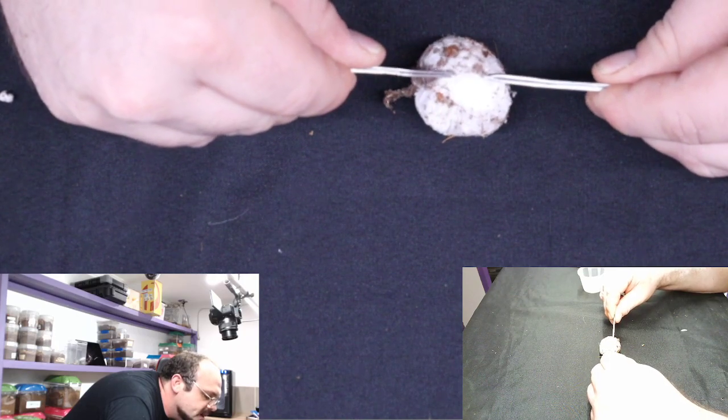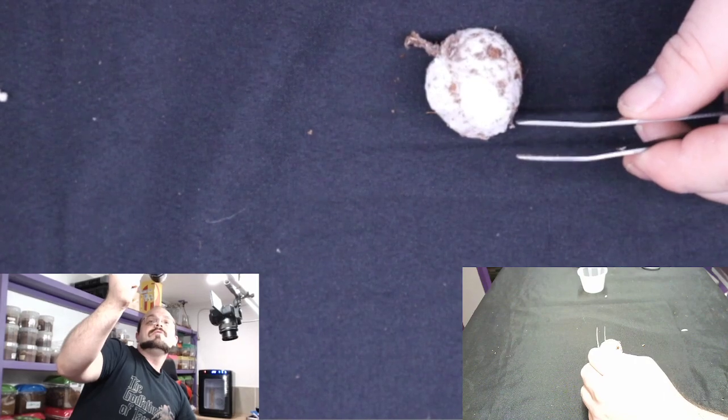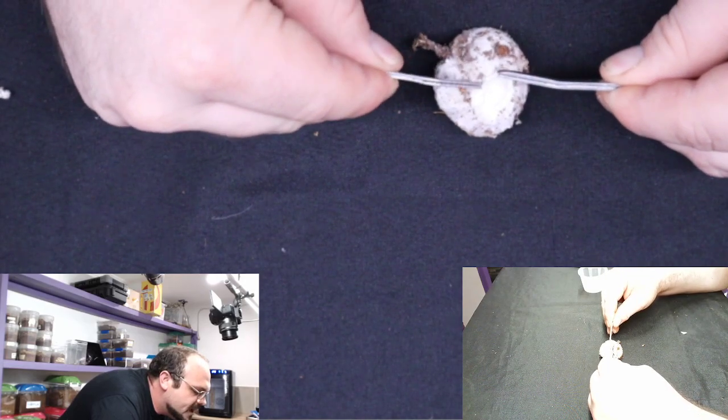Now at this point, I'm not sure. I'm hoping there'll be eggs with legs. Otherwise, they're probably just gonna be eggs. But that's okay. I should be able to incubate them with no issues.